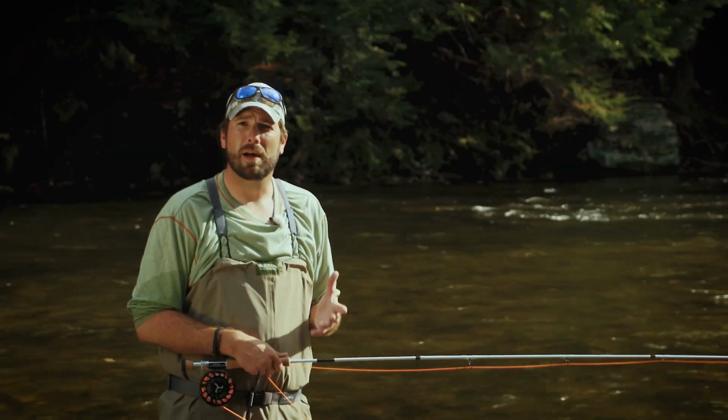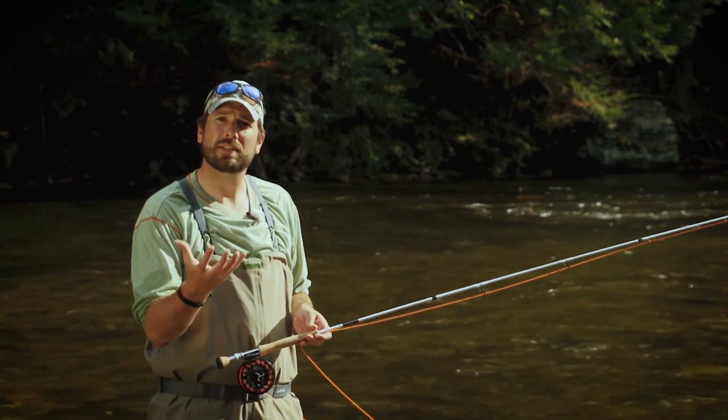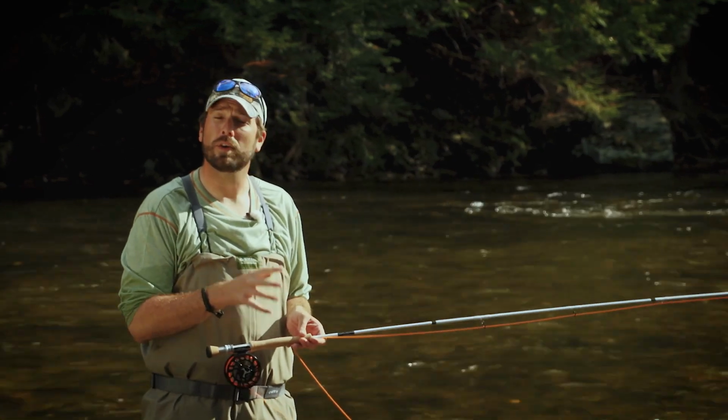The fourth most common thing I usually see when somebody's casting is they have a tendency, when they get something in their hand, they want to help it. They want to try and throw it as far as they can. These fly rods, they'll do the work for you if you let them.